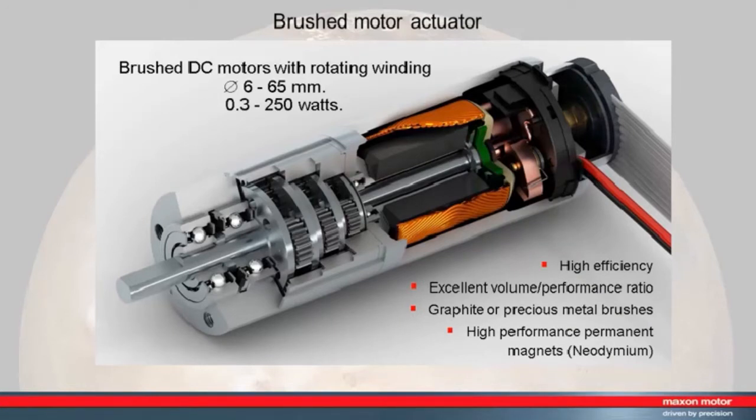So there's not very much mass on the rotating part here, which makes it very dynamic. Because there's no iron core, there are no stator sheets in here. That means there are no eddy current losses, and that makes the motors very efficient. So you can get well into the 90+% range of electrical to mechanical conversion efficiency.